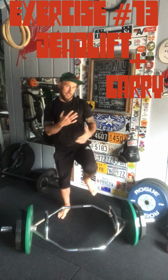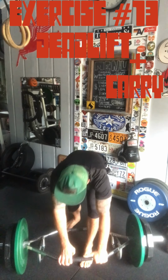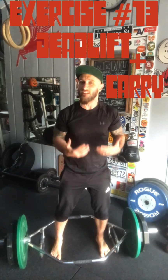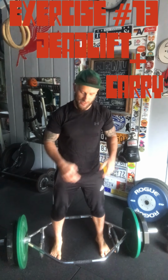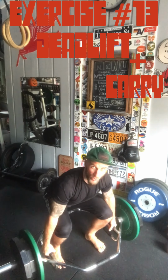But what I typically do is I use the low bar setting. So I flip this over, and now I'm using a bar that's lower to the ground because I have the flexibility and the strength to do that. Not everybody does. But I use this variation. I have to get a little lower to the ground.